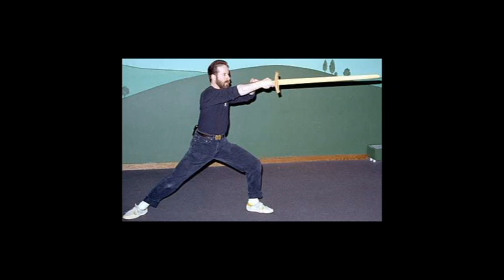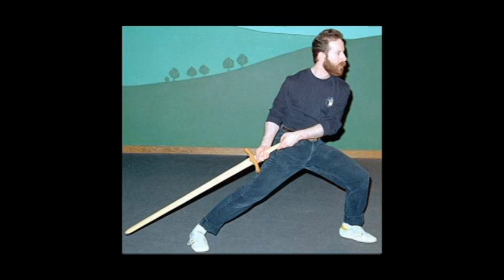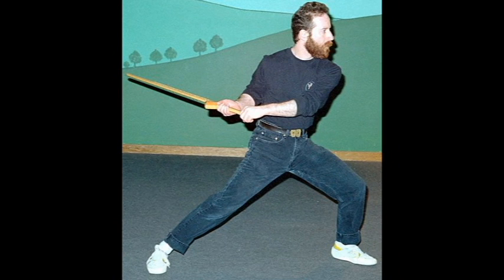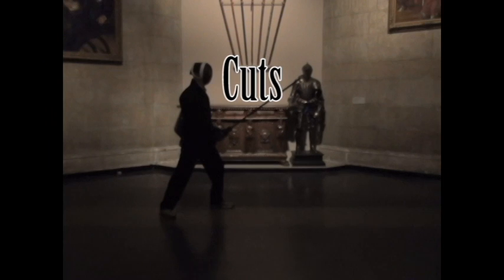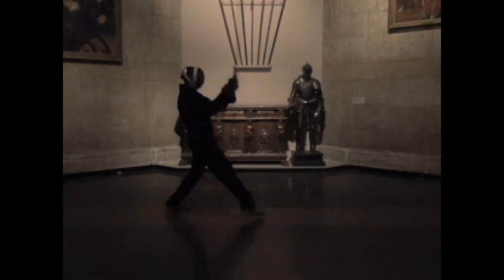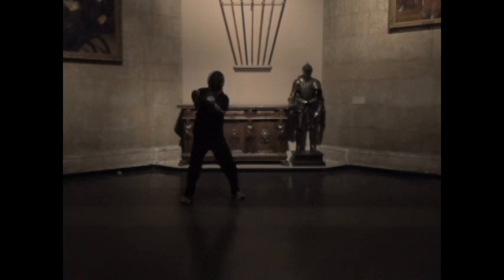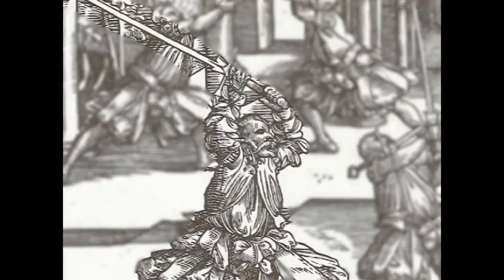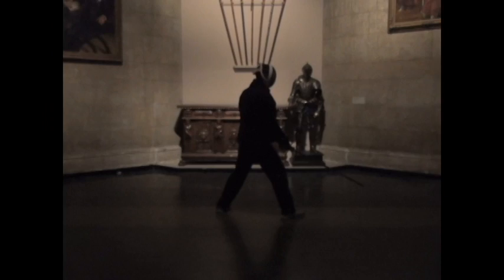The 8 remaining secondary guards are as follows: long point, window, iron gate, crossed guard, side guard, wrath guard, change guard, middle guard, hanging point, key, and unicorn. Meyer lists 5 master cuts, which he considers to be the most useful in combat. These are the high cut, wrath cut, thwart cut, crooked cut, and squinting cut. The high cut, or vertical cut, is delivered by cutting downwards at your opponent's head with the long edge.